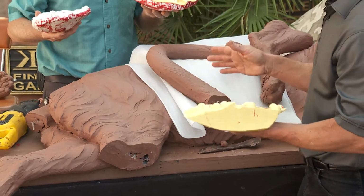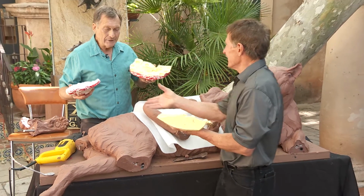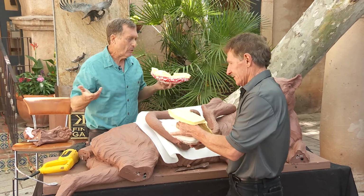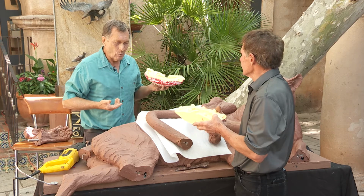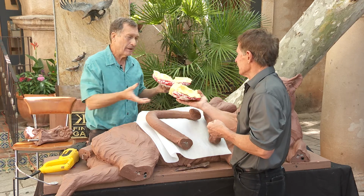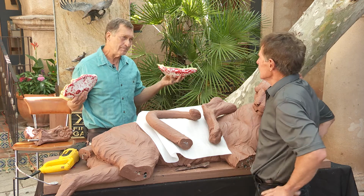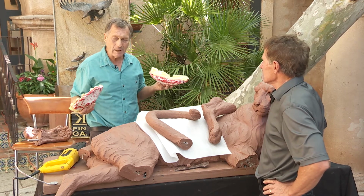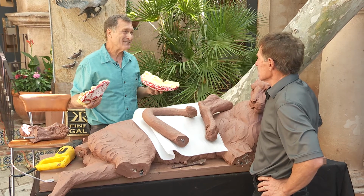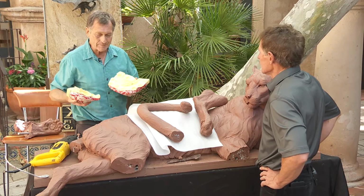Right. So how long will it take you to mold this big thing? You know, it might be 3 weeks, depending on what else I have going on. But every coat of rubber that you put on has to set up. So there is some waiting time, but the size of it, of course, plays into it too. There's a lot of work that goes into something this large.